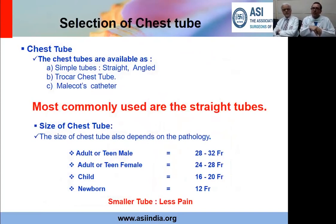An often asked question is about the size of the chest tube. Please look at the bottom of the slide. The smaller the chest tube, the less pain it will cause. After all, the chest tube is passing between two ribs, and it is touching the nerves there. It does cause pain, and therefore, the smaller the chest tube, the better it is.